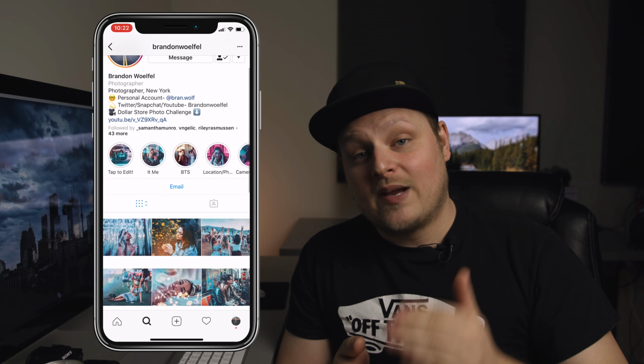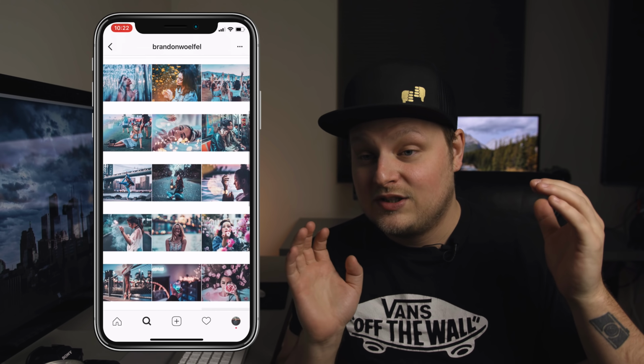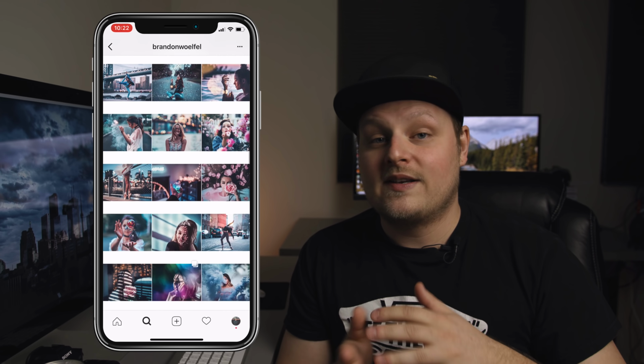I'm going to give you some tips on how to properly format your photos and make them look awesome inside of Instagram. So if you are a photographer or you're into photography, the biggest thing I can say is having consistency. Having your images flow nicely on your grid so they all match each other and look awesome. If you look at someone like Brandon Wolfel, all of his images flow together nicely and match nicely in the grid. You can definitely tell it's his shot when you see it, not only because of his style, but because of the type of presets and the processing that he does to his images.